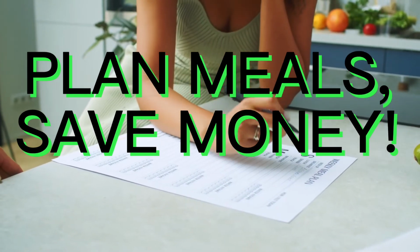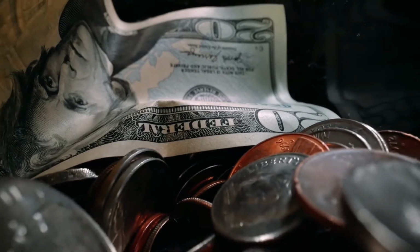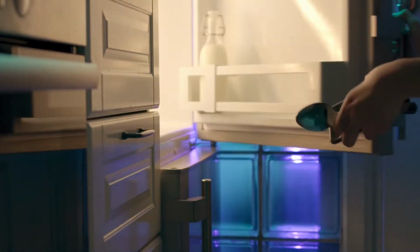I'm going to show you 5 ways meal planning can save you money and time. I'm Save. Let's get started. Number 5, it makes you more efficient, which also saves money.